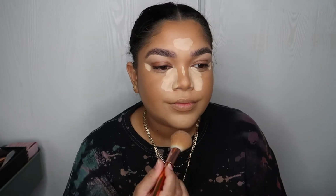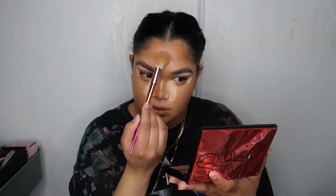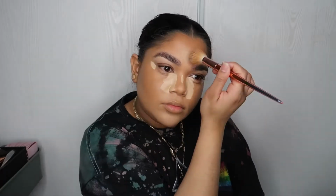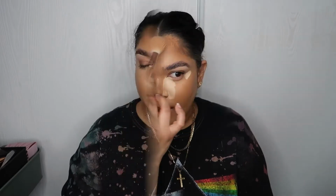So I'm gonna blend the center of my face, of course. So now to set. I'm first gonna go in with my Bobbi Brown pressed powder.